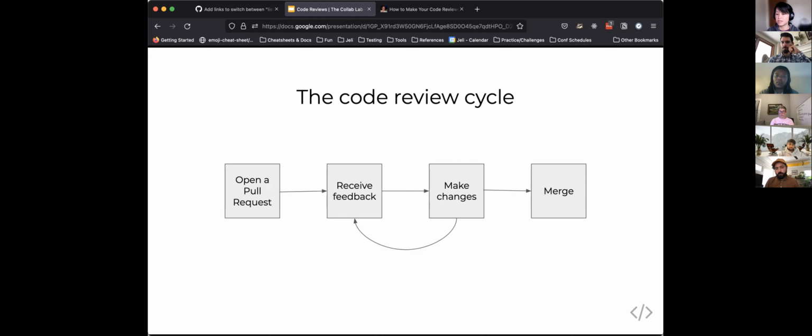And then once all the changes have been made and it's good, then you can merge. It's a really good feeling to press that merge button. So I want to encourage all of you to get to that point as soon as you're ready. You don't have to wait for approval from us sometimes.